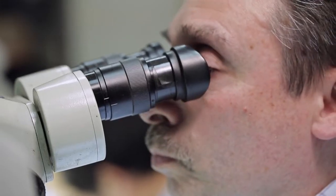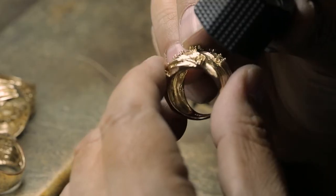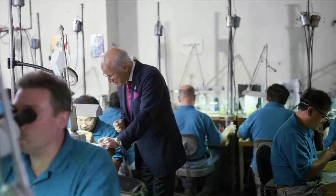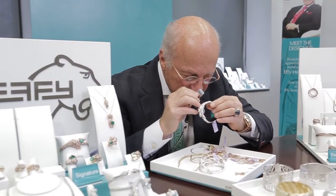Effy is renowned for having the best quality control in the jewelry business. Before leaving the New York factory, each and every piece undergoes an intensive and elaborate quality inspection process. Our experts check the prongs, the stone settings, the inside of the ring, the metals, and the final polish, all to ensure your piece is delivered to you with the highest quality craftsmanship.